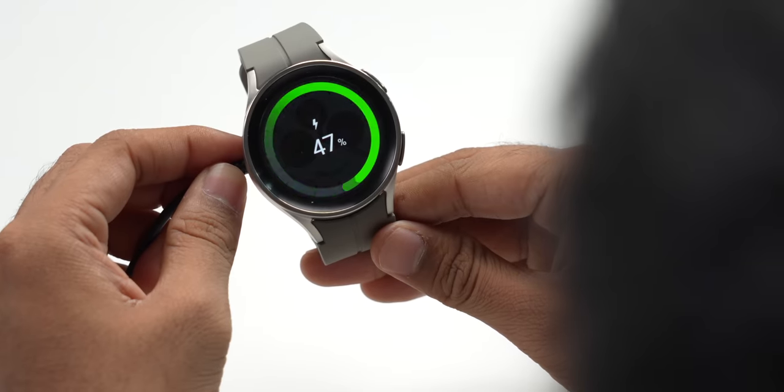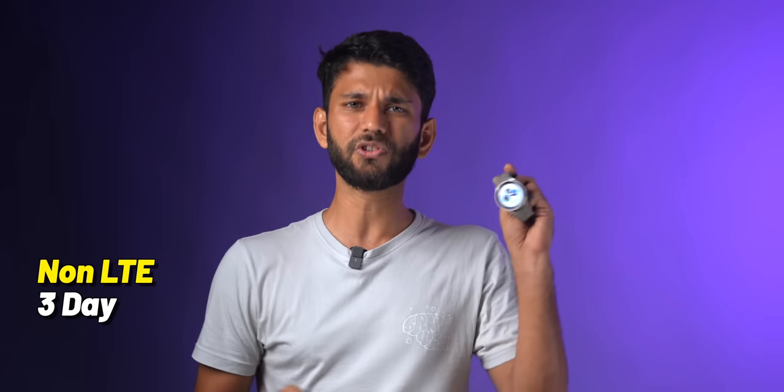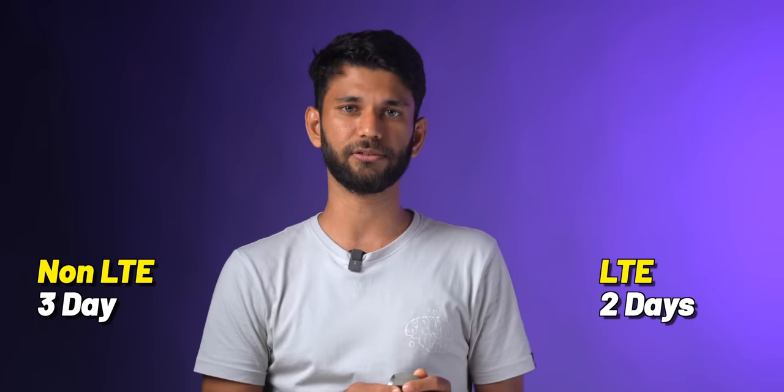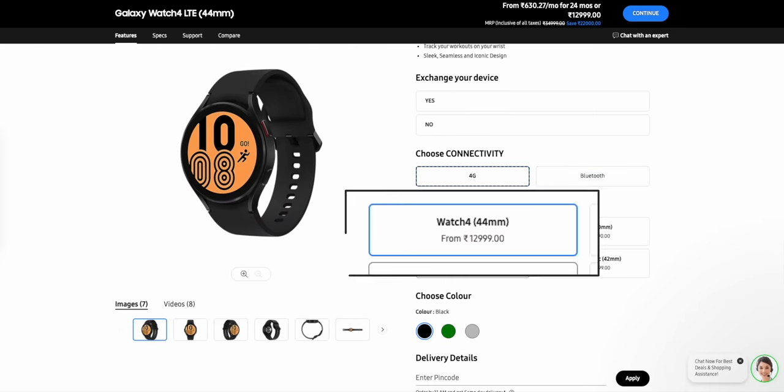Now, in terms of battery life, usually true smartwatches give you like 1 day battery life, 1.5 days on lighter use. But the Galaxy Watch 5 Pro has a slightly better battery life. The non-LTE variant easily lasts 3 days, but this LTE variant should last about 2 days. The Galaxy Watch 4 starts at 9999, and the LTE variant starts at 12999. Now, if you have a budget of 10,000, I would recommend getting this. Just keep your battery life expectations in check.